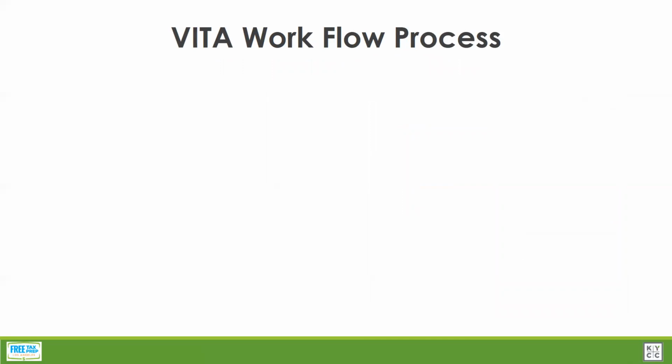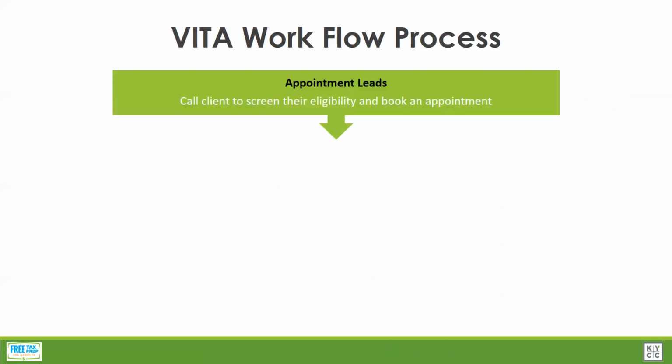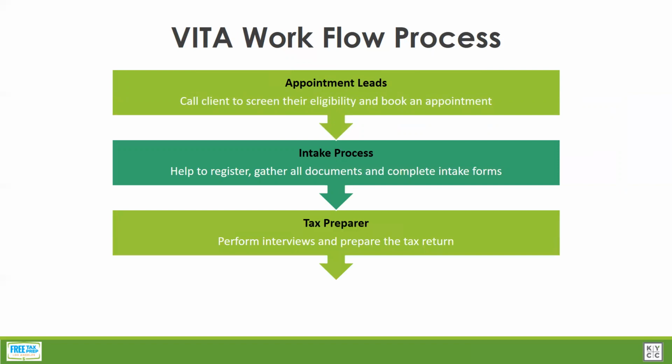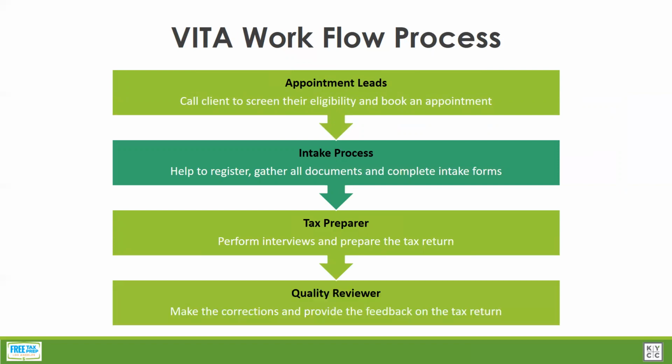So the VITA workflow process starts with the appointment leads, who call clients to screen their eligibility and book an appointment. Then they get moved on to the intake process, where intake specialists help them register, gather all the documents, and complete intake forms. After that, they will be taken to the tax preparer, who will perform interviews and prepare the tax return. After the tax preparation process is complete, a quality reviewer will make any corrections and provide feedback on the tax return.